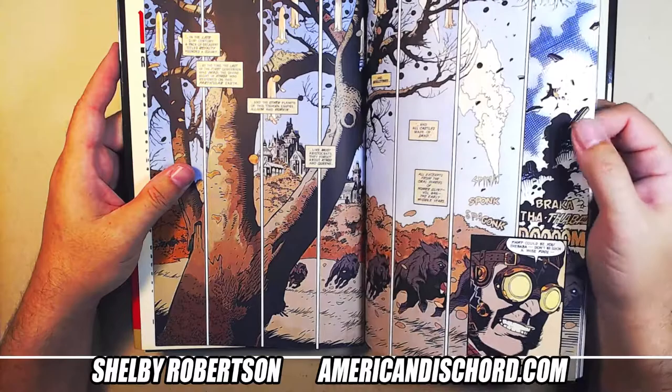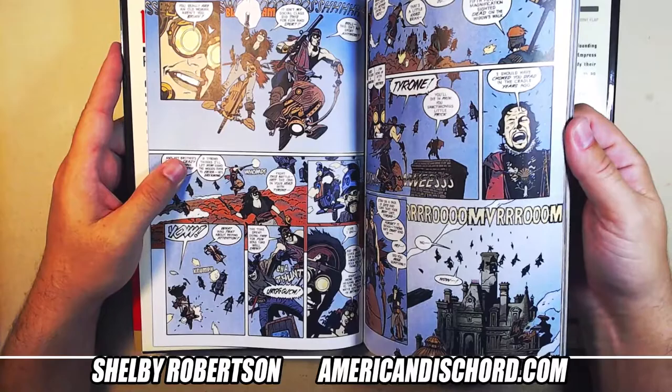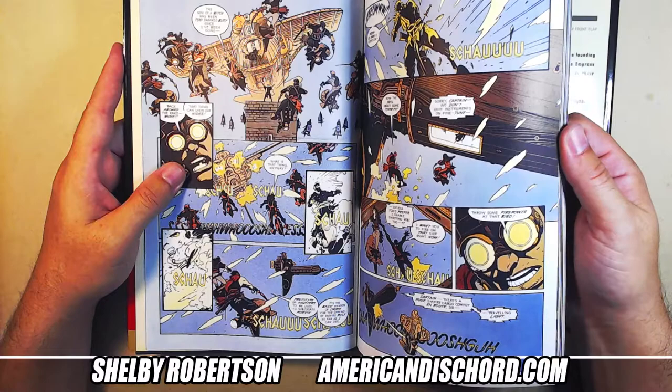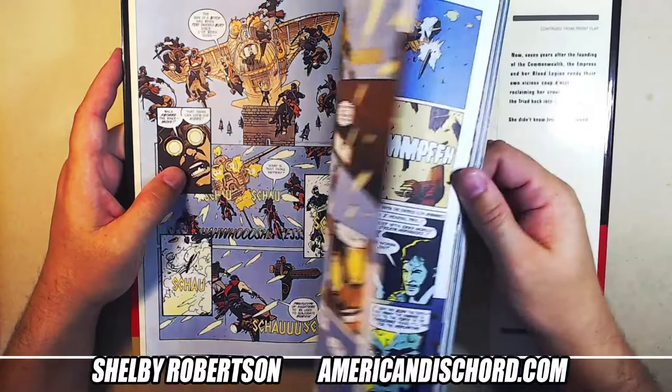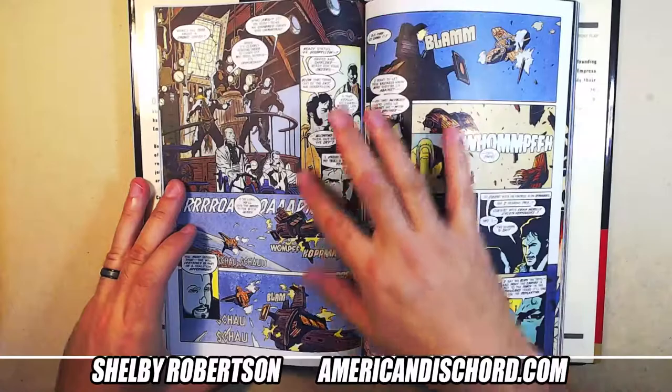But the layout design in this book's really cool. This has kind of a steampunk feel to it. I read through it once years ago, and I don't recall it. It didn't really make a mark in my lobe. So again, I just go back to it for the art, for inspiration. Like these panel layouts here are very cool.